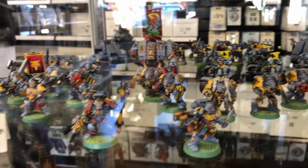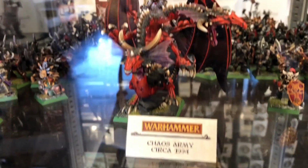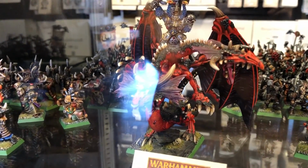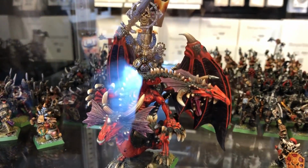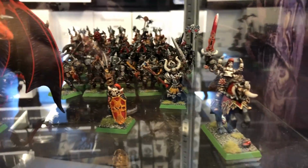Oh, and then there was this Chaos army. And I think this is Archaon right here. I was like, oh, that looks like Archaon. But you look at that model and then his model now, and it's just crazy how different things have changed. And I still kind of like some of these old models. They're pretty cool. I thought that was a cool little thing that they had there.